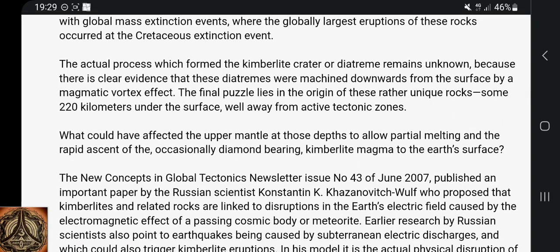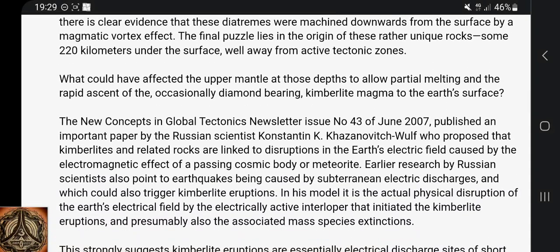A huge lightning bolt. The final puzzle lies in the origin of these rather unique rocks, some 220 kilometers under the surface, well away from active tectonic zones. What could have affected the upper mantle at those depths to allow partial melting and the rapid ascent of the occasionally diamond-bearing kimberlite magma to the Earth's surface?